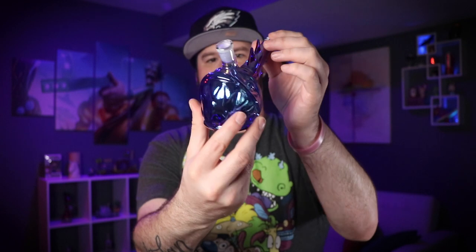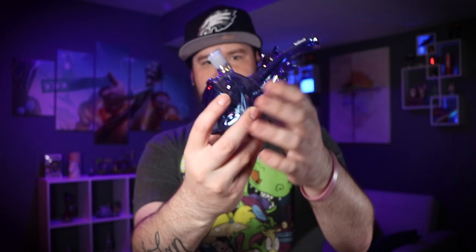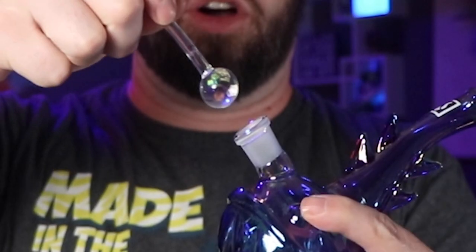Ooh. That's pretty dope, actually. That's super dope. It's kind of like blue purple iridescent. It's got some big old teeth on the front. And I'm guessing this is a dab tool on one side. You could probably use it as a carb cap, for real, if you wanted to. You could just carb it with that.